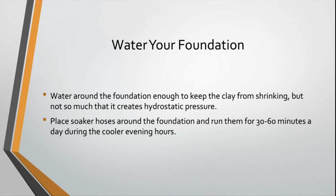The caveat I would give you guys right now is beware that there are some municipalities around here with watering restrictions, but it's not like you're watering your yard, your lawn. You're using a soaker hose to keep the soil around your foundation damp. Just be cognizant if your community has those restrictions.